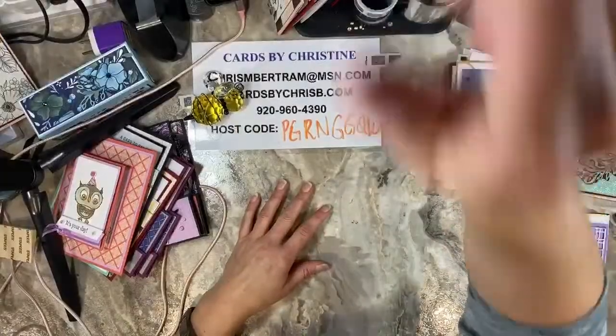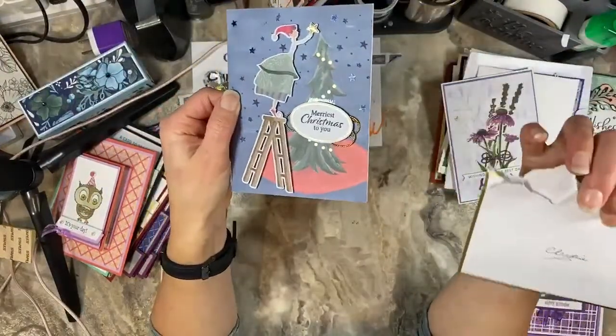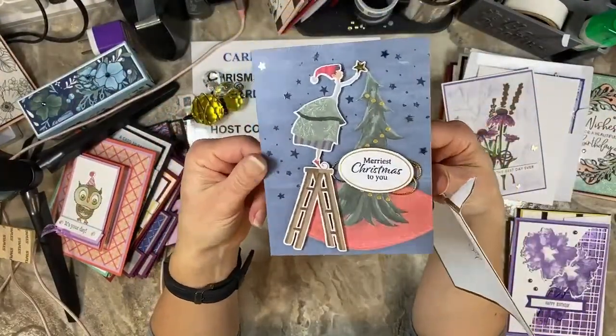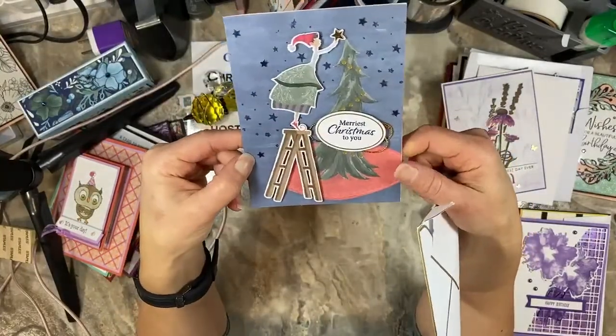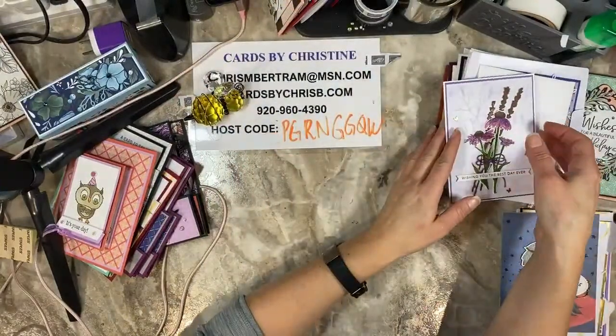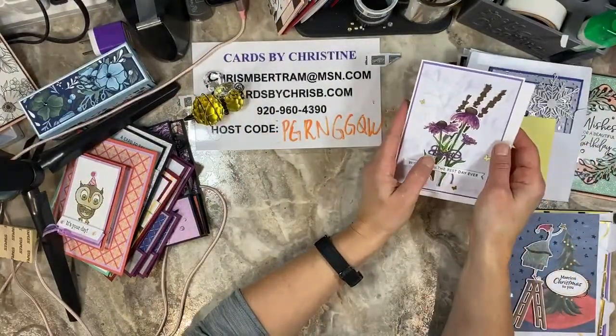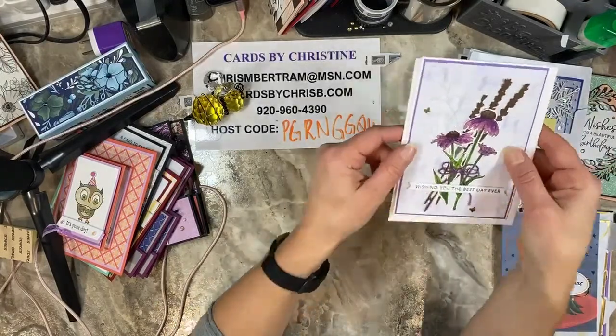So, all right. This one's from Cindy Bowie. You guys, you might recognize this. This is the kit that was called Whimsical Christmas, I think. And yep, from Cindy Bowie. And it's got the little girl with the elf putting the ornament on the tree. And then, oh, Donna said that her happy mail came Tuesday and you received the colors she wanted.